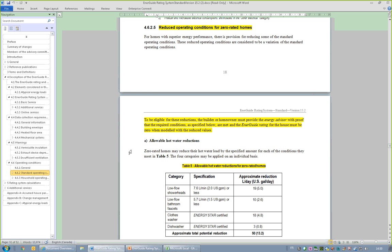Section 4.6.2.5 introduces a new feature of the EnerGuide rating system, reduced operating conditions. Reduced operating conditions are modified standard operating conditions that may be applied to a house file if the house reaches a rating of 0 with the reductions applied. A home that achieves a 0 rating is referred to as a 0-rated home. Eligibility criteria and allowable reductions are outlined here.